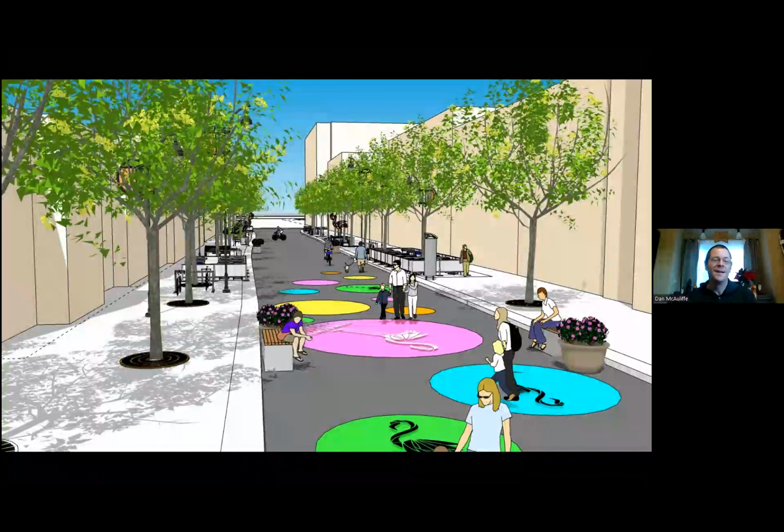So we thought maybe a stencil might be better risk management if it's something we can control. The other idea then was, hey, if we're going to do stencils, this is something that we can get the community to come down.